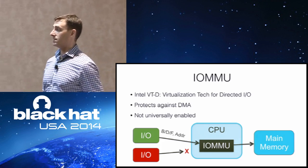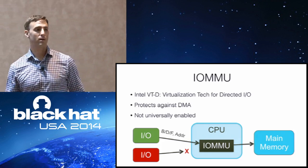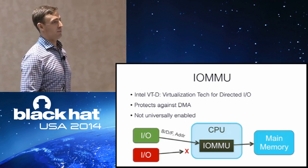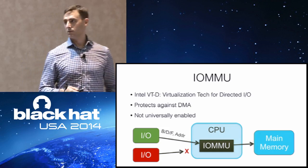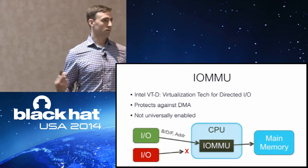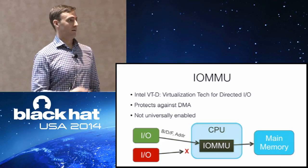Currently, at least last time we checked, it wasn't being enabled by default on some of the popular operating systems and hypervisors. Fortunately, I think some of the later versions of Linux have options to enable it by default. So I recommend enabling IOMMU when available.